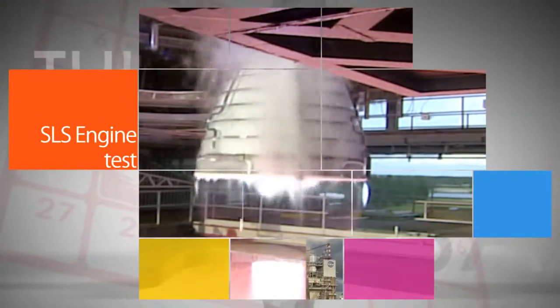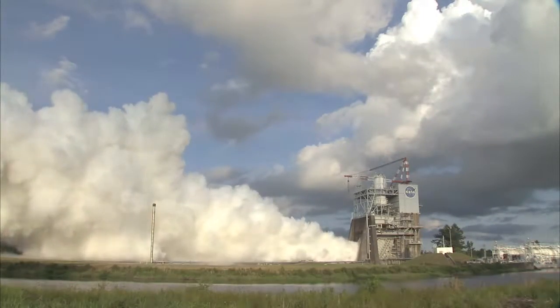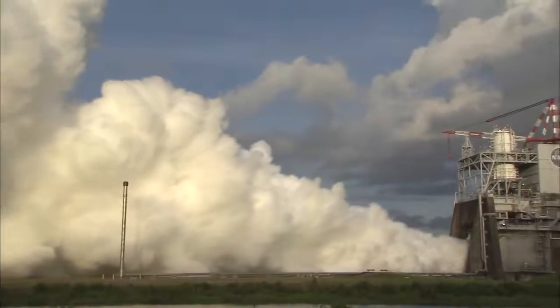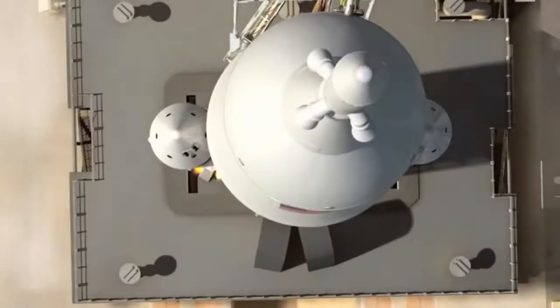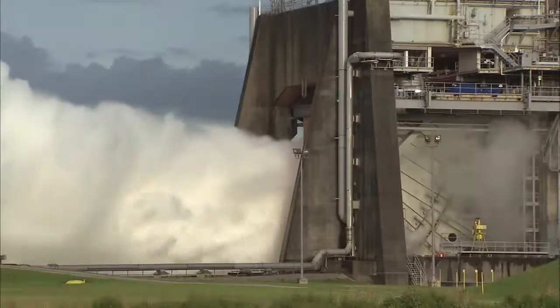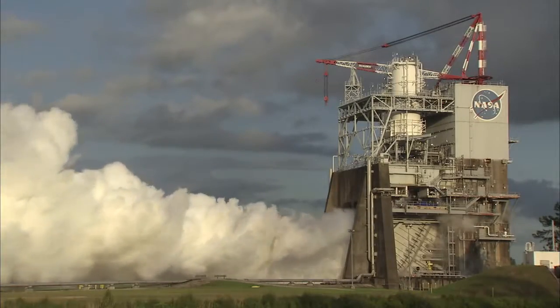Engineers at Stennis Space Center conducted a 450-second test of an RS-25 engine on the A-1 test stand. 4 RS-25 engines will power the Space Launch System rocket. This was the second in the current series of test firings to investigate how the RS-25 stands up to the rigors and specific requirements needed to boost the massive SLS core stage. 6 more tests are planned for the current cycle of development.